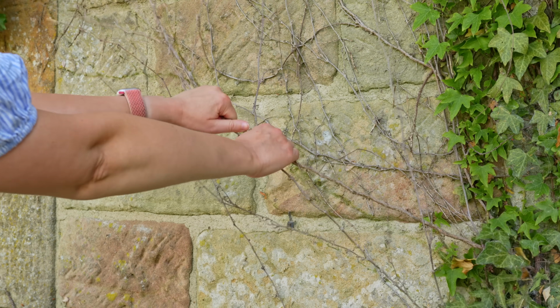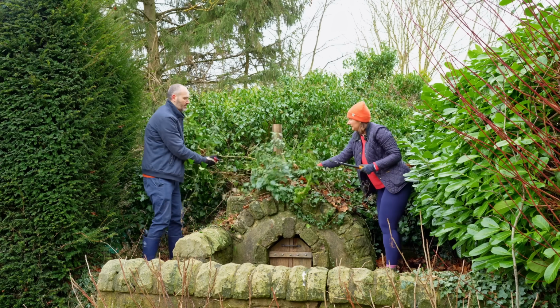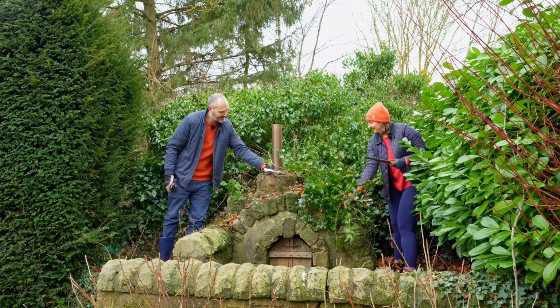Can damage brickwork and render. Plus, it's incredibly hard to get rid of once it's established. So it was growing all over our pizza oven over there, and getting it all off without bringing the wall with it was a real challenge. I like to enjoy it from afar, but I wouldn't let it anywhere near the house.